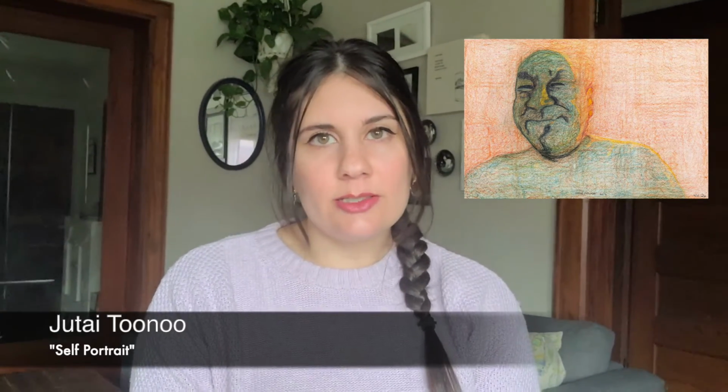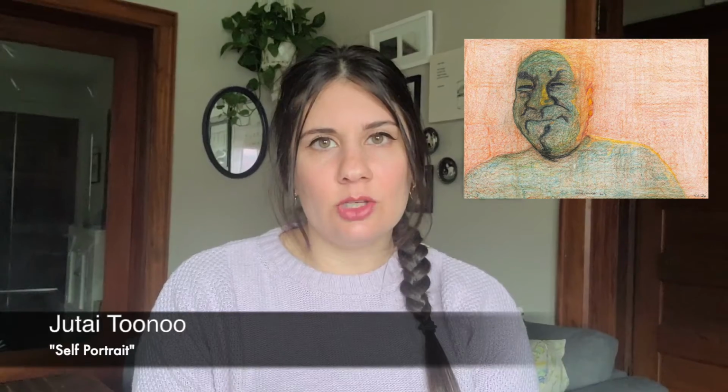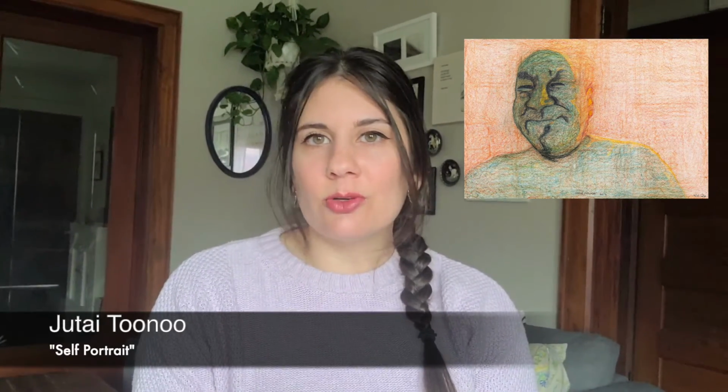This self-portrait by Jutai Tunu is highly characteristic of his approach towards contemporary ideas in Inuit art. He was expressionistic and known for making himself the subject of his own work. He was also experimental and one of the first artists in Cape Dorset to use oil pastels, giving his drawings this great intensity of color and depth.